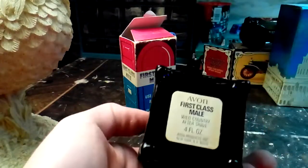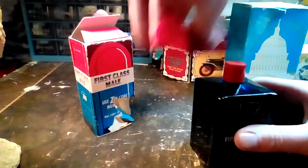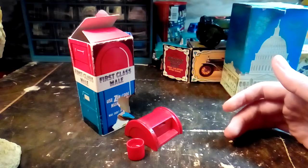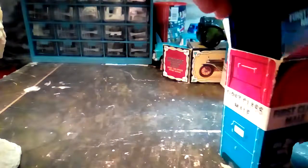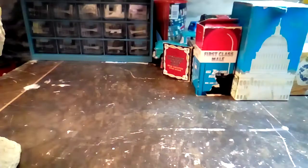What flavor do we have here? Wild Country. I think the majority of the ones I got were Wild Country. That just happened to be. Yep, that's what it is. They're all full. Usually they're empty if you buy them because people used them and then they just kind of kept them because, like I said, they're fun to collect.